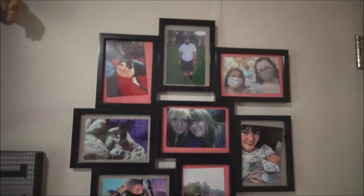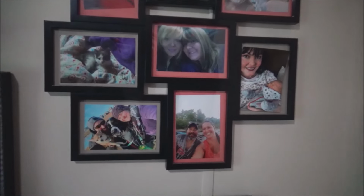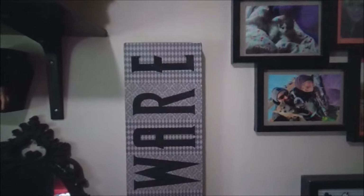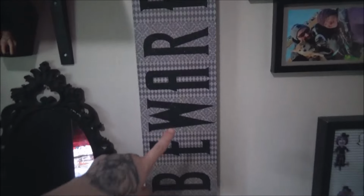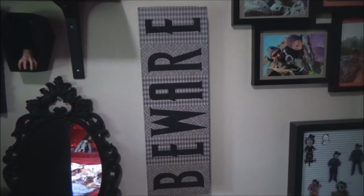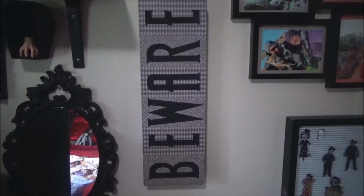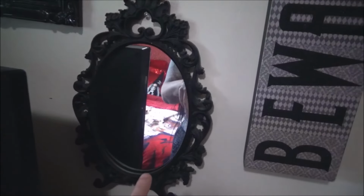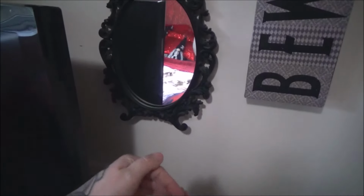Up here, I have just some pictures of me and family, so that's cute. On the side here, I have a sign that says beware, and I got this from the thrift store, but I'm pretty sure it's from Michael's because of the price tag. I recognized it. And then I got this Victorian mirror from a thrift store. It actually sits up on its own, but it kept falling, so I'm like, screw it, I'm going to put it on the wall. So hi.